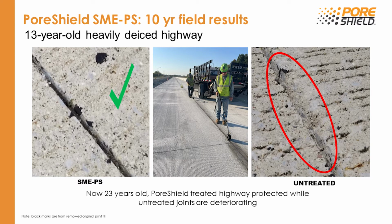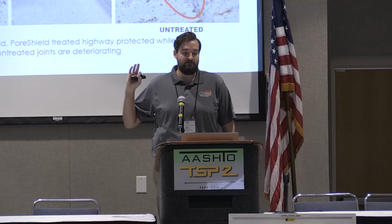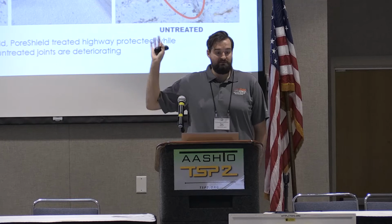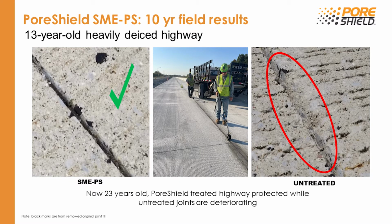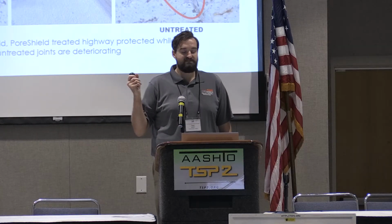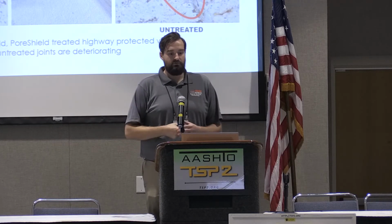This highway we applied it to was US 231 in Purdue. It was 13 years old at the time, so it had been heavily de-iced. It's a heavily traveled commuter highway. The pavement joints were looking good, but they were suspecting they were going to be vulnerable in the next few years. And the picture you see there of both of these actually is 10 years on from that. So now the pavement's 23 years old. The section that we've had treated for the last 10 years looks like the day we put it down. Those little black marks are actually the HMA fill we pulled out when we put it down, whereas the untreated section is starting to unravel in the way they see that deterioration across the board with their concrete pavements.